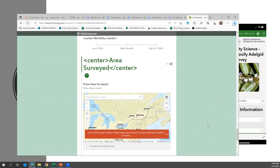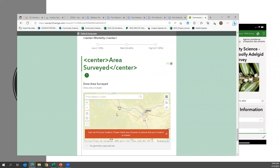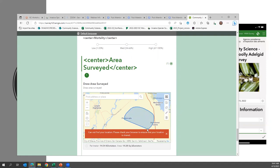This section here I personally love because it helps CFIA determine the area that you were able to complete your survey at. So I'm not sure how functional it is on the browser version, but what you can do when you zoom in to a certain woodlot is map out the area that you were able to complete your survey at, by drawing a polygon around the area.